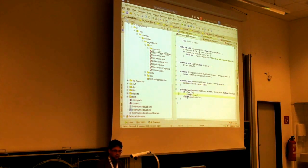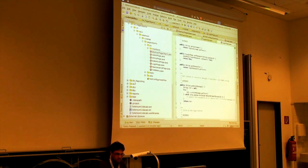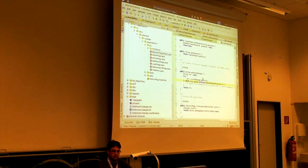Here you see, we just do a send key on the element with the value, but if the clear flag is true, we delete everything that the element already has. And basically that's it. Here we have with the error message, we just use the function getText. And in this case, I'm checking if there is no error message. Accessing the error message object will cause a no such element exception that I want to catch. And if I return null, this means I don't have any error message here. Maybe not really the best practice to return null, but.